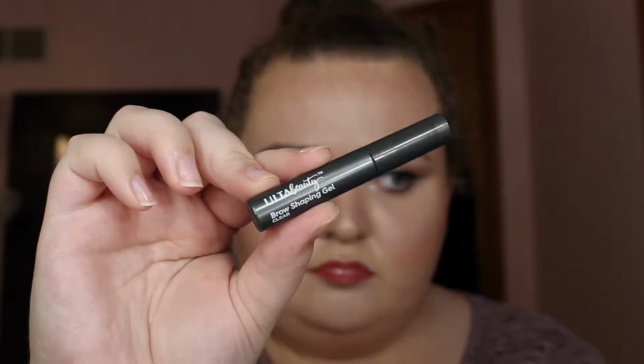Alrighty, next I'm going to be setting my brows, and I'm using the Ulta Beauty Brow Shaping Gel in the color Clear. And my hands are still greasy from that primer. And I don't like this product because it's really watery, and it doesn't really do much at all. It sort of feels like I'm just putting water on my brows. And see, it just moves the product everywhere. It doesn't work. It just moved the cream all over the place. Gotta wipe that off now.